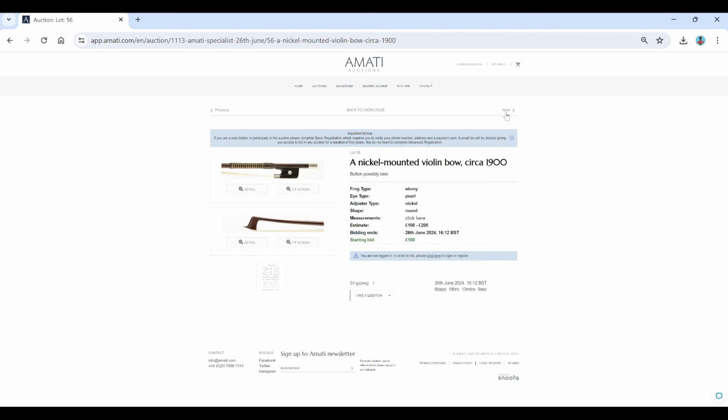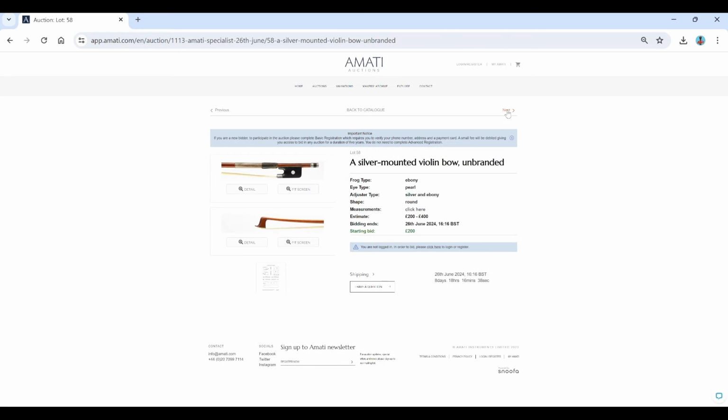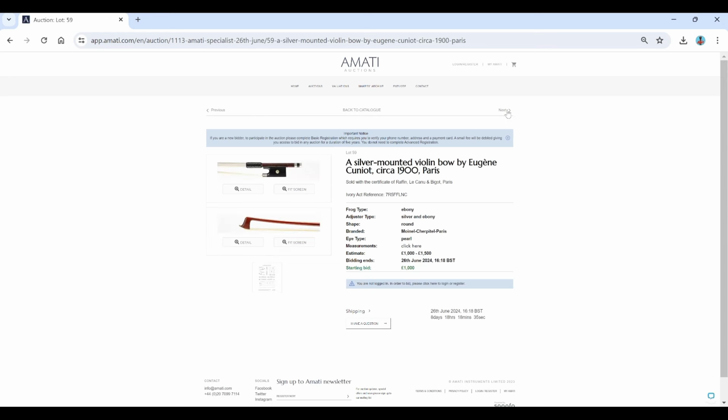Nickel mounted violin bow, circa 1900. Silver mounted violin bow, possibly workshop of Eugene Nicolas Sartre, Paris. So estimates 4 to 6, with starting bids of 4. Once again, the internet deciding not to want to bother anymore, which is really quite frustrating, but we're trying to persevere. Silver mounted violin bow, unbranded. Silver mounted violin bow by Eugene Cugnot, circa 1900, with a Raffin certificate there, 1000 to 1500.